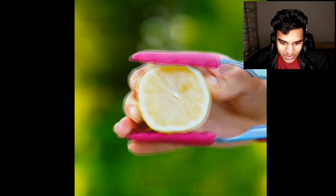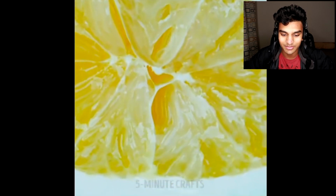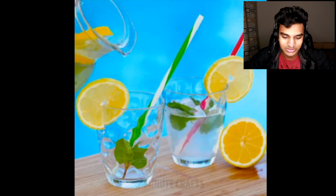They got some lemons over here. Okay, so this is a life hack to squeeze lemon. Instead of using your hands to squeeze the lemons, you can just use leverage to your advantage to get the most out of your lemons.